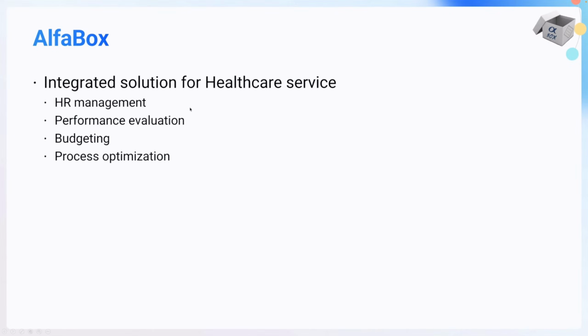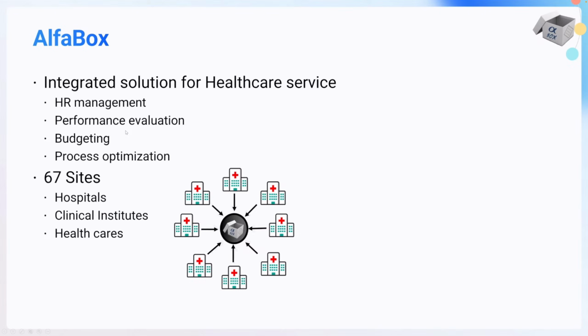The PowerBuilder project deployed as a PowerServer app is called Alphabox. It is an integrated solution for healthcare service and targets tasks like HR management, performance evaluation, budgeting, process optimization. It is currently installed at 67 sites, including the major hospitals in the country, clinical institutes, and healthcares. It is a cloud service. The software is deployed at the cloud farm and used over the internet by all sites, no local installation.